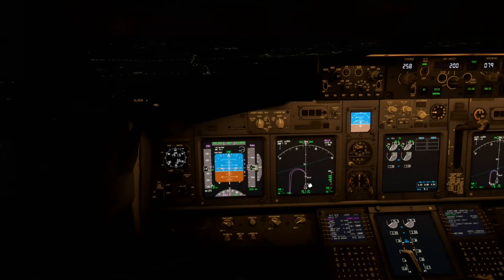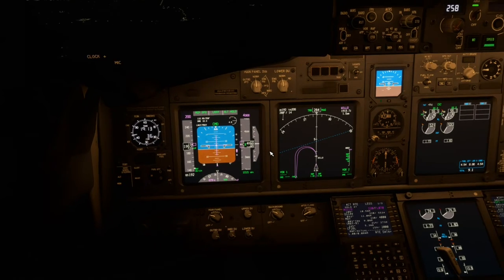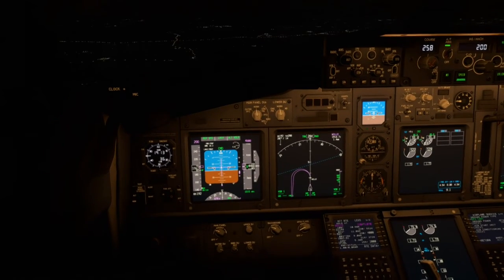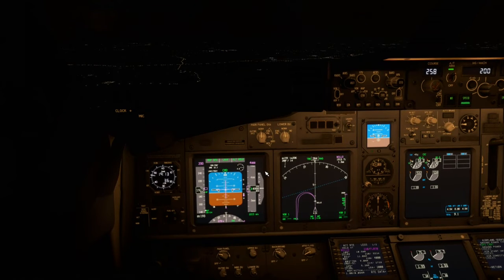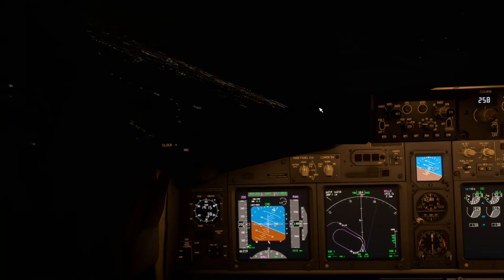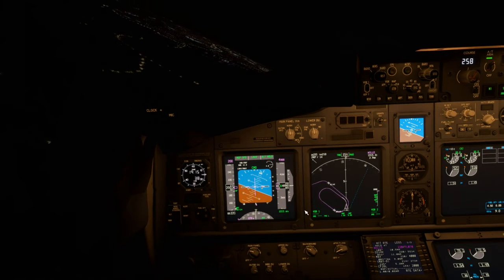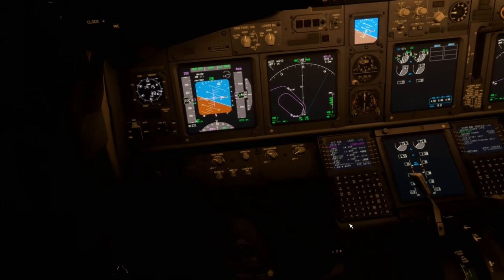Okay, we are back to where we started in the hold, Willow, and we are now at 4,000 feet. So we are going to make another left turn, and then we will exit the hold to conduct the approach into Gatwick. Okay, we're making that turn, and at this point, we've set our altimeter to the local setting. I think what I'm going to do now is try to exit the hold.